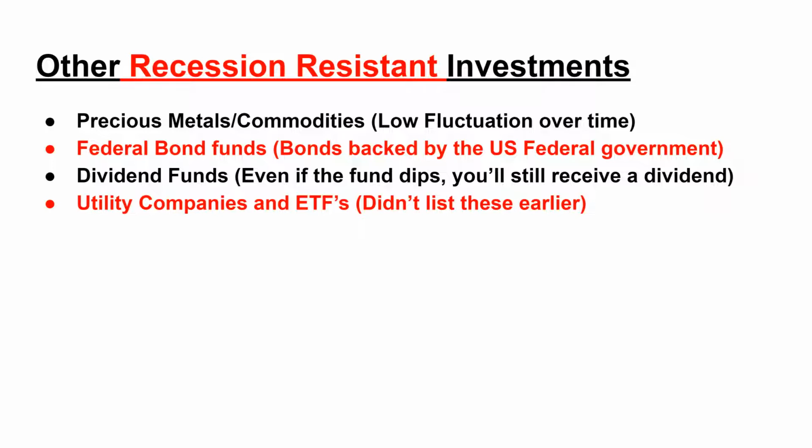So the federal bond funds, now these are bonds backed by the federal government. So the only way you're going to lose all your money here is if the federal government goes under and basically the United States is no longer a thing. So you have a pretty safe bet there. But obviously your return on those isn't going to be much. But during a recession, your goal is to get a smaller return, but just protect your money. That's the main thing you're doing.